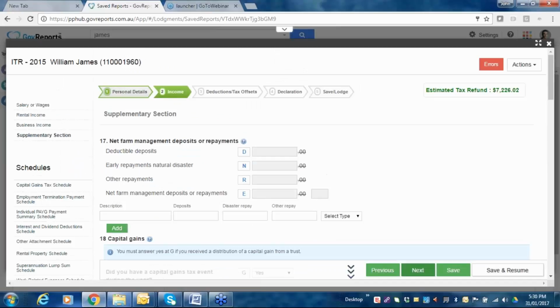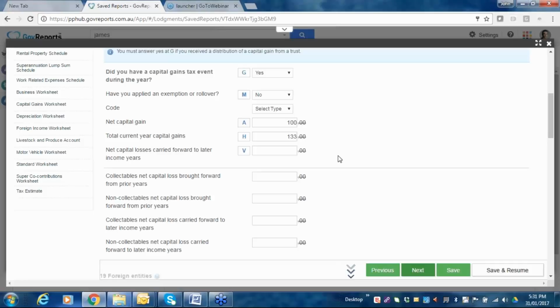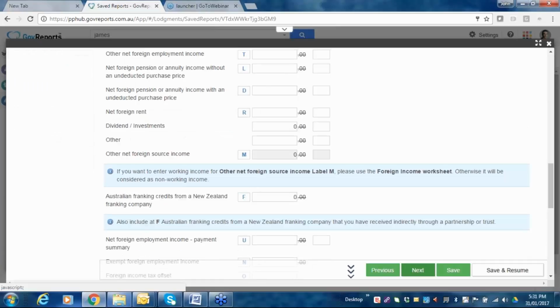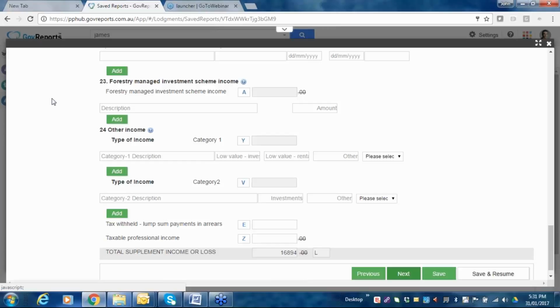Capital gain, if there's any, will flow through into here if you use the form, or you can do it manually. So it's best to use the form, the schedule, and you've got a working paper as well. And for all other revenue, the last one is other revenue. So if you've got anything else, it'll go in here.